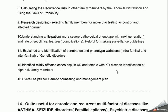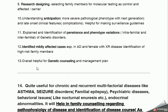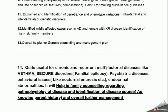It is also the same for X-linked disorders, which are less severe in females but more severe in males because of hemizygosity. Hemizygous for the X chromosome, they have only one copy. Overall it is helpful for genetic counseling and management plans, investigation points of view, family management, everything.